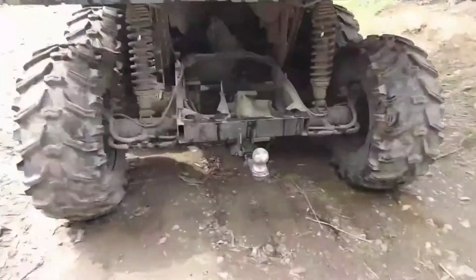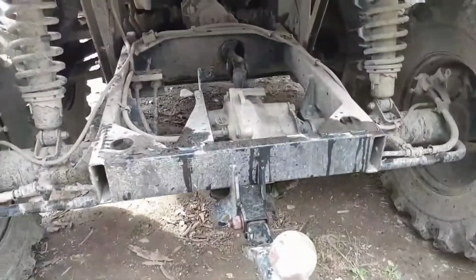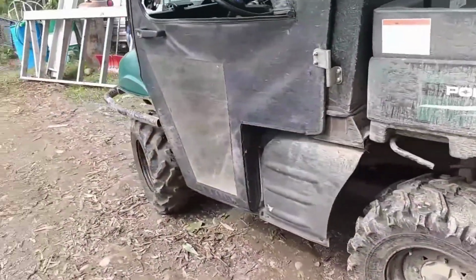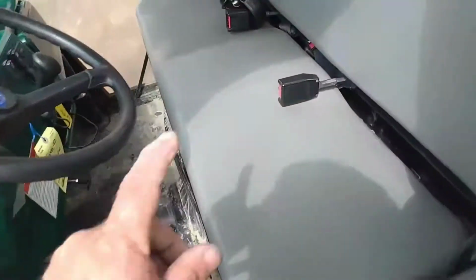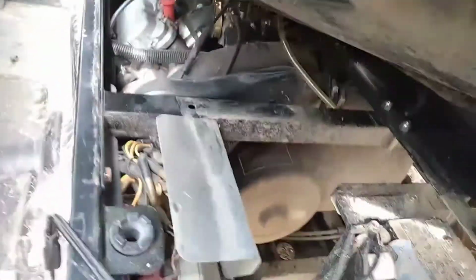Not too shabby. Check that out. A little dirty, but the frame's perfectly straight. It's got a skid plate all the way underneath it from right about here forward, so everything's protected under there. Got a battery under the seat, access for everything under the seat. Let's see if I can pull this up. Your motor's under there, oil checking stuff.